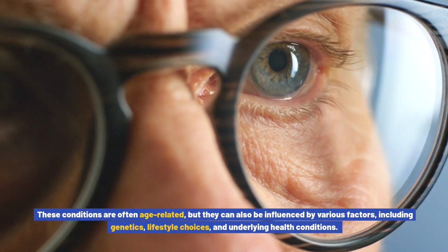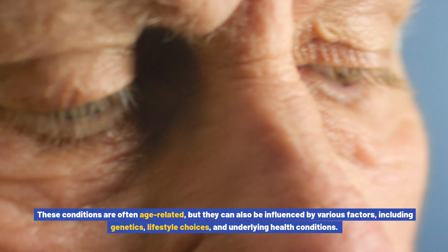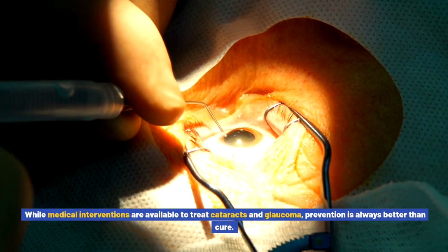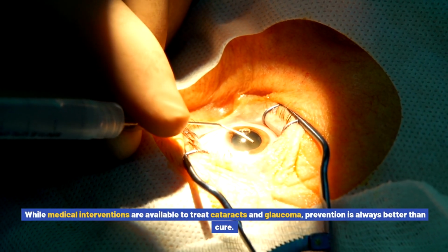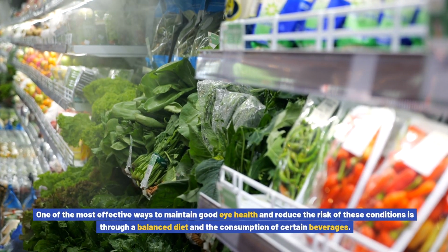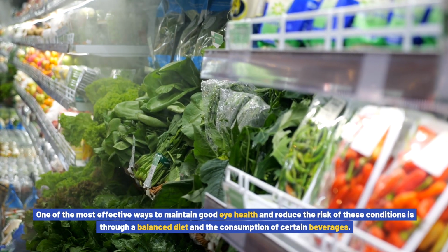These conditions are often age-related, but they can also be influenced by various factors, including genetics, lifestyle choices, and underlying health conditions. While medical interventions are available to treat cataracts and glaucoma, prevention is always better than cure. One of the most effective ways to maintain good eye health and reduce the risk of these conditions is through a balanced diet and the consumption of certain beverages.